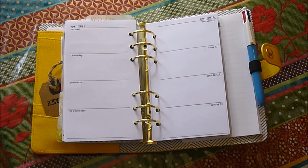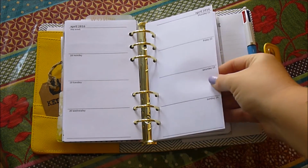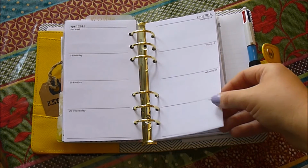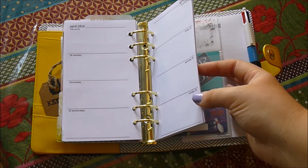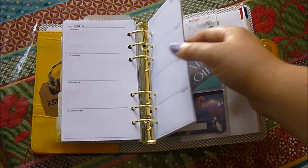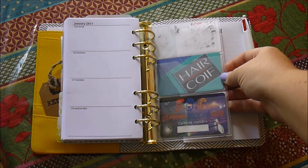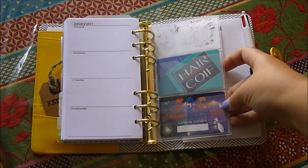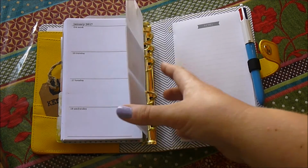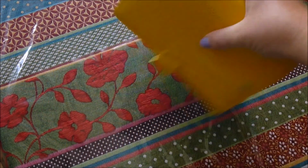I liked the style of the Colour Crush inserts that I used for most of last year. And I loved the quality of them, so I bought some slightly thicker paper than normal. Don't ask me what weight it is, I don't know without looking. Should have looked that up. And then, yeah, so we printed those, I punched them, cut them down, etc. And then I have in the back a hair coif card, which is like a loyalty card for hairdressers that I've been to once, and the bowling club that I go to, and here is some notes. So there you go, that is my Colour Crush.